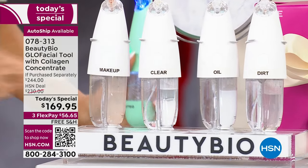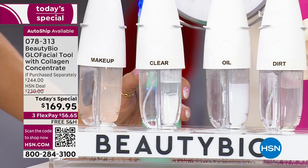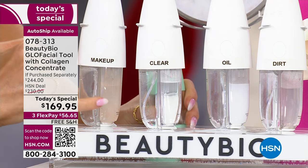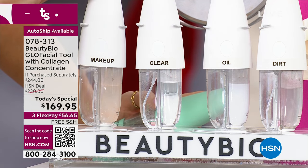So I want to show you a few different examples. Every time you use the tool, your waste chamber will be different. That's okay. It shows you what's going on in your skin. If you have a chamber that looks a little orangey, that's makeup. You can see even the tip of this guy, what's going on, you're seeing makeup on the tip.